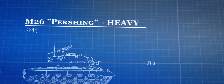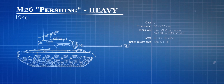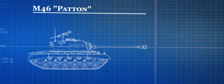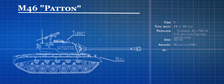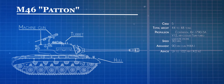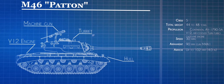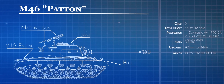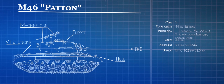With the M26 Pershing's reclassification as a heavy tank in 1946, the desires to improve on its design led to the creation of the M46 Patton. The M46 was based on the standard M26 design, retaining the turret and forward hull structure as well as the machine gun. Improvements were also made to the tank's reliability. A stronger V12 engine, cross-drive transmission, a better power pack, and restructured exhaust system gave the M46 much better performance in the field.